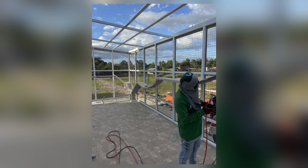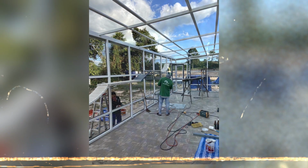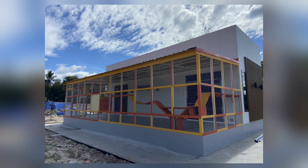You can see inside there's a nice big area for the cats to roam free and be happy. There's some of the ramps and kennel areas so the cats can play and just be independent and happy inside the Catio. So yeah, we built these a few times. They are very popular, and the owners are always really pleased with the work that the team can do.